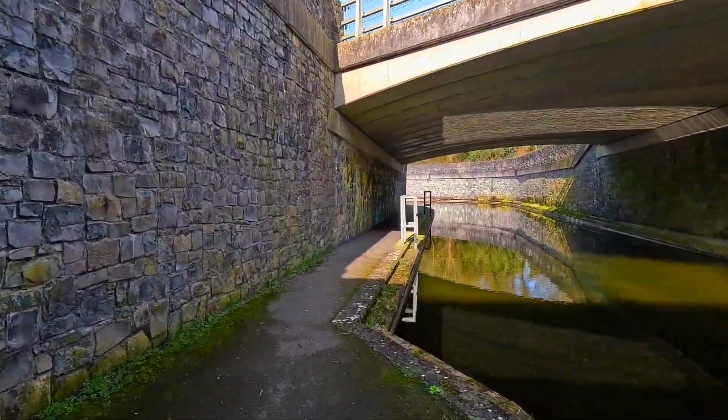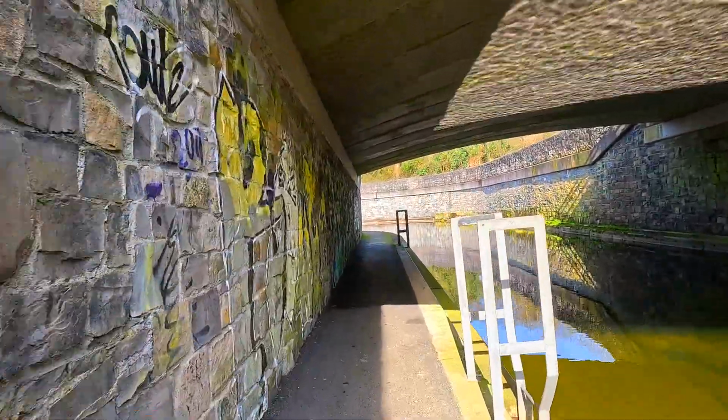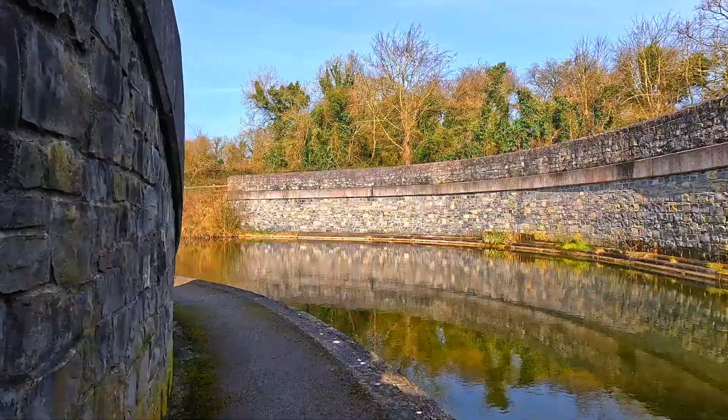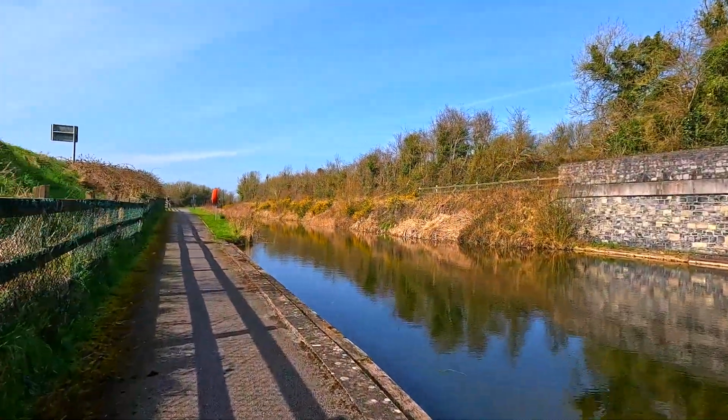Each bridge has a name. Some have plaques with the name on it, and some have the year of construction. The bridges are named after directors, engineers, stakeholders and townlands through which the canal flows.